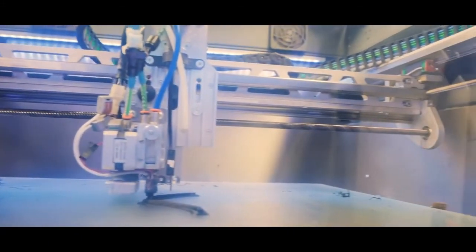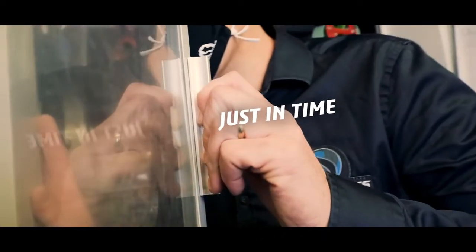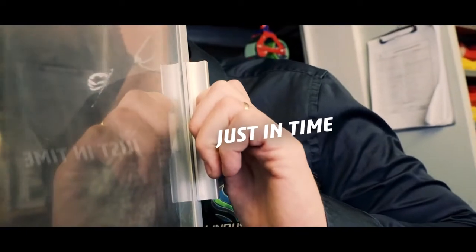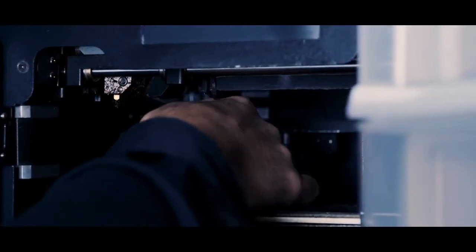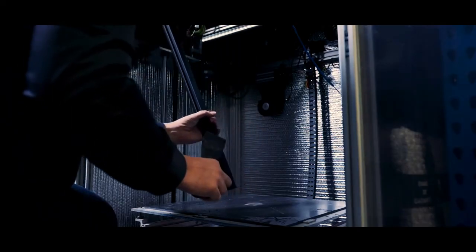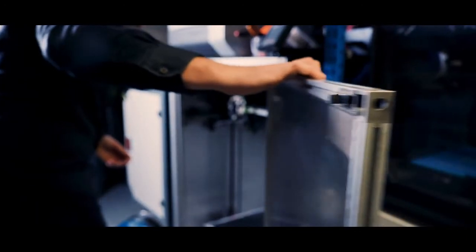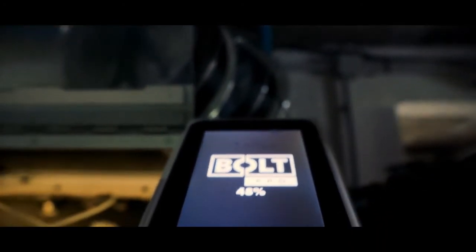Two of the reasons to work with TH Industrie include, first, the just-in-time logistics. As companies don't want to manage stock anymore, we're able to quickly produce small series of parts to respond to this new demand. Second, the new trend of reshoring. For several projects, we were able to prove that 3D printing allows us to compete with Asian manufacturers, both on pricing and on timing.